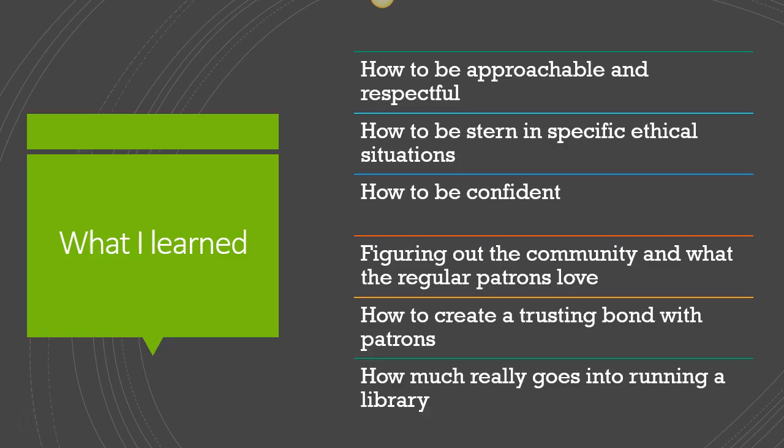So overall, what I learned is how to be approachable and respectful. I think that's a crucial part of the job, to be approachable and to let patrons know that you can help them, and to respect whatever their decisions are, whatever their items are, whether you disagree with them or not. I also learned how to be stern in ethical situations and times where I need to say, I can't do this for you. I learned how to be confident in myself and my job and what I need to do.